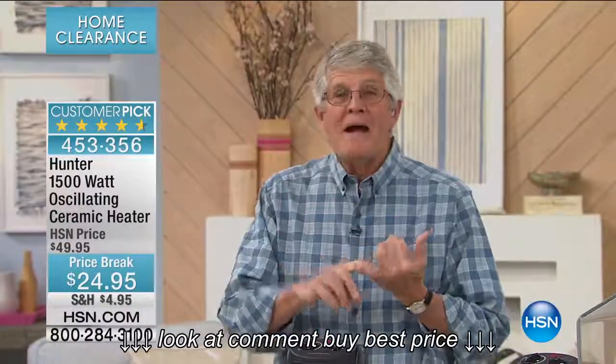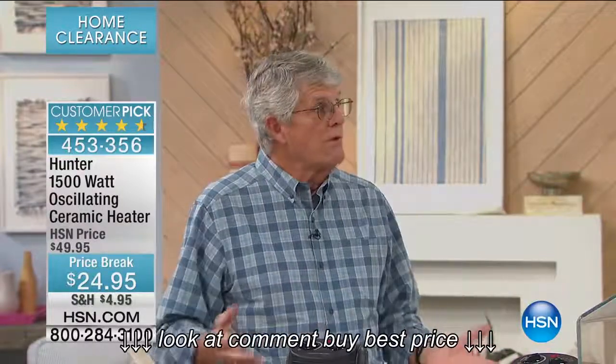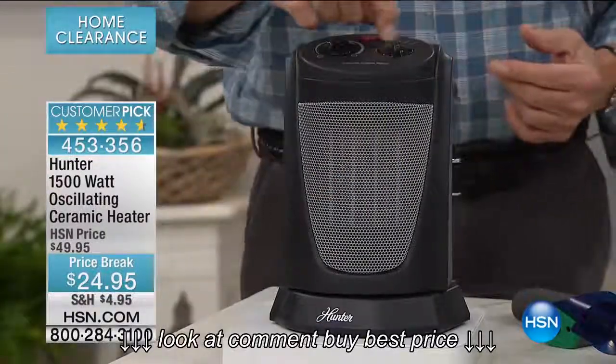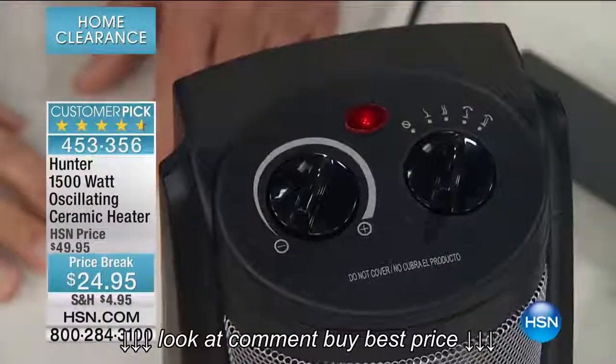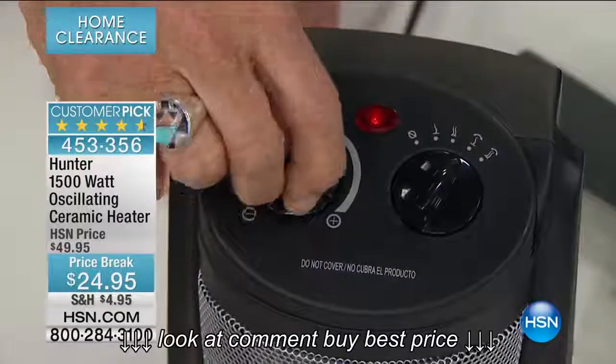First of all, the maximum allowable heat that an electric space heater can put out is 1,500 watts. I don't care how much you pay for it. It doesn't matter what it looks like. 1,500 watts is the max, and of course, this does that. You can use it stationary. It also has a 900 watt setting. It oscillates back and forth, and it has an adjustable thermostat.